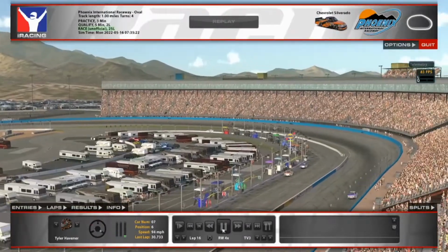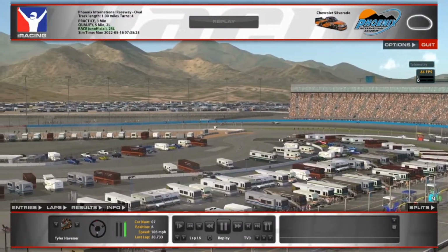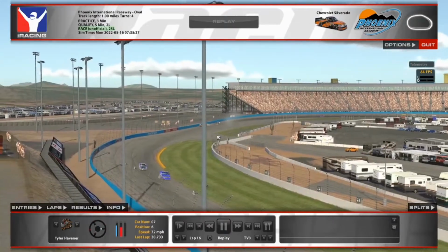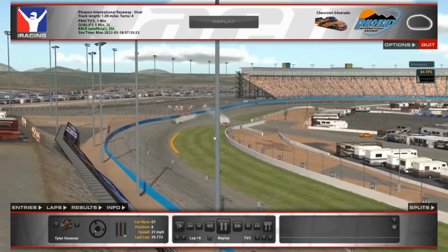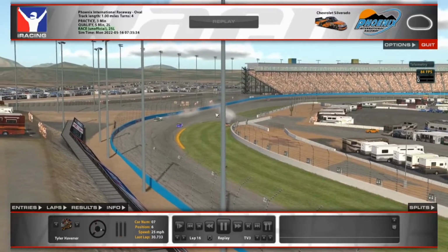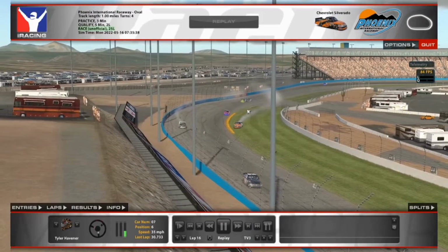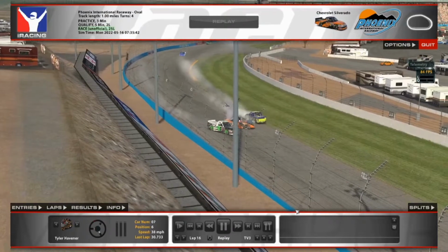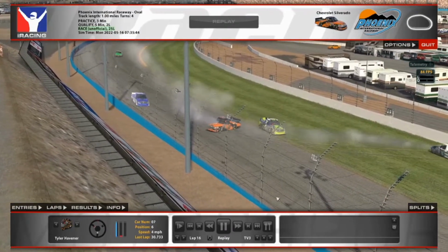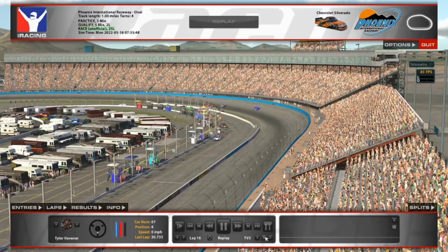Let's go to that number 3 camera. So here comes my spin out. I accidentally turn it into the wall. I take out number 2. They come through. He comes through. Oh, so he gets spun out there. Yikes. Yeah, unfortunately, it's just a really bad situation, and so we end up going back to the pits.